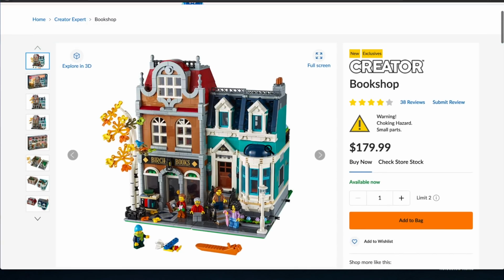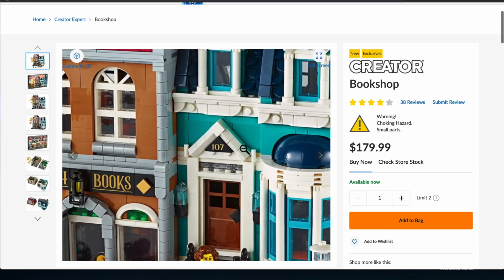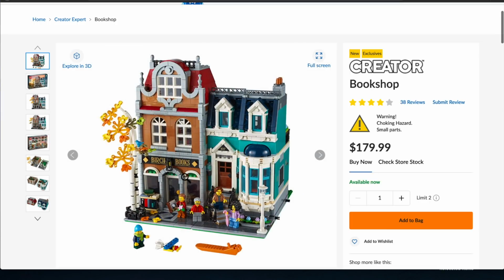I do love this set quite a bit, but what I love about it is this half right over here on the left side. I don't know if you can see my cursor or not the way I'm recording this, but I love the Birch Books side. The other side to me is kind of just like a bonus, I suppose, but I think Birch Books, tongue twister, I think it looks gorgeous, and I would love just that part of it. And I'm contemplating whether I could buy this set and build just the Birch Books side and then maybe sell off the other side. I'm really getting into this concept of buying Lego sets and just keeping what I want and getting rid of the rest.